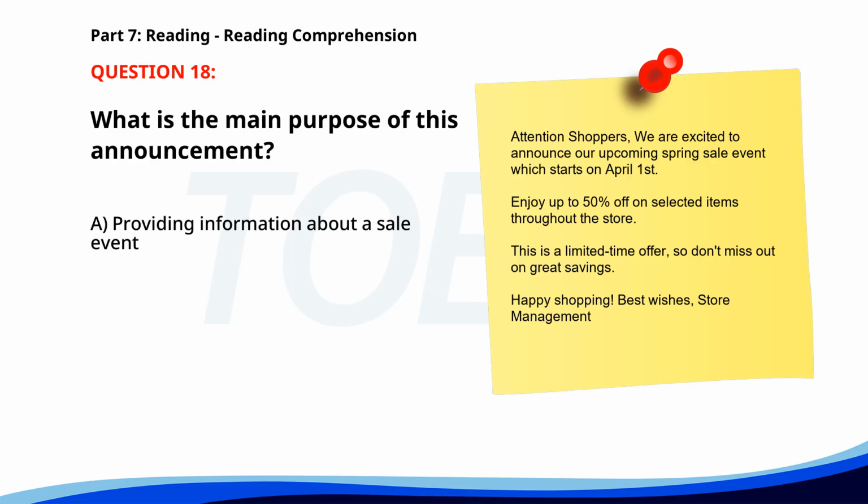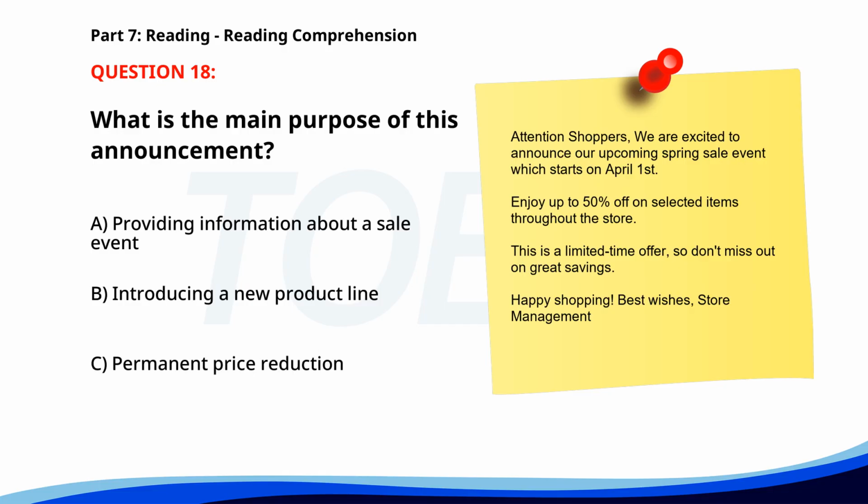A. Providing information about a sale event. B. Introducing a new product line. C. Permanent price reduction. The correct answer is A. Providing information about a sale event.